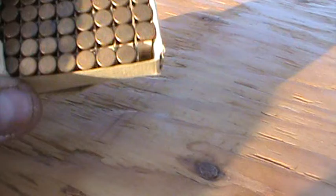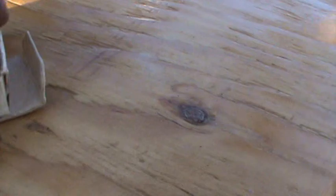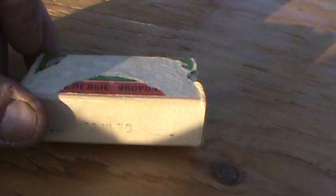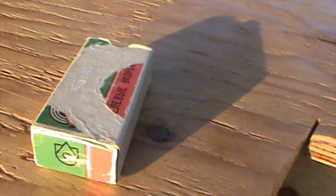So that's my Russian ammo. I've only got this one box. I don't really want to shoot any of it. I'm not going to learn anything or gain anything by shooting it. I'll just keep it the way it is, because it's more of a sentimental thing from my youth. Back in 72, I was a 13-year-old. So anyways, this is my old Russian ammo I've had for a long time.